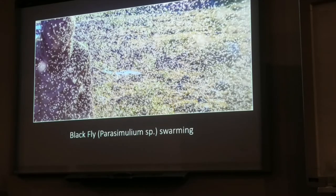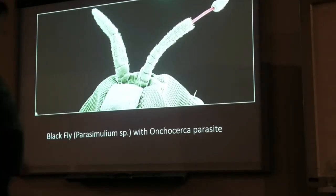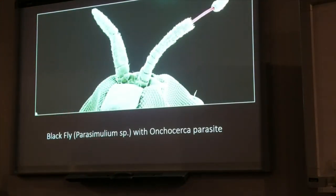So in Africa and Latin America, the flies target human fishermen, I should say, just causing irritation. In Alaska, they can cause exterminations of the caribou. But surprise, they have a nasty surprise for us as well. This little fella here is an onchocerca worm parasite. He's coming out of the antenna of that black fly.